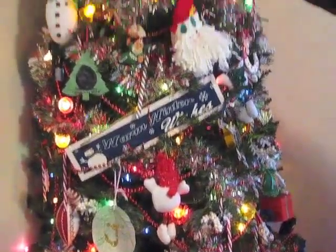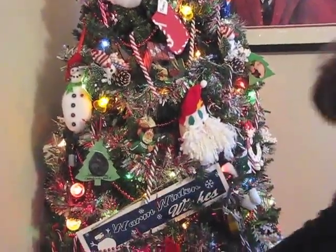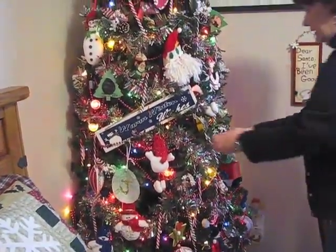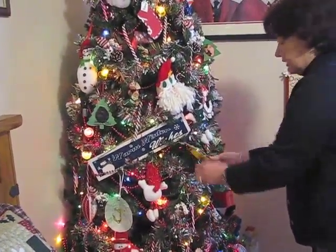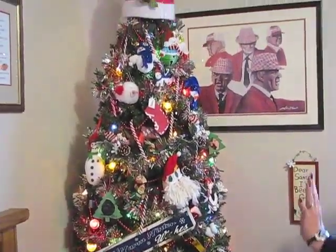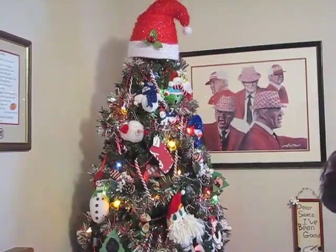But just like these little stockings my grandson made, this little Christmas tree, look at this. This is Joe when he was very, very young. And they're just all over it. This is in honor of my grandson Thomas because he, like me, loves Elvis. And so I put my little Elvis things on there for me and Thomas to honor Elvis for Christmas. And let's see, there's all kind of stuff on there.